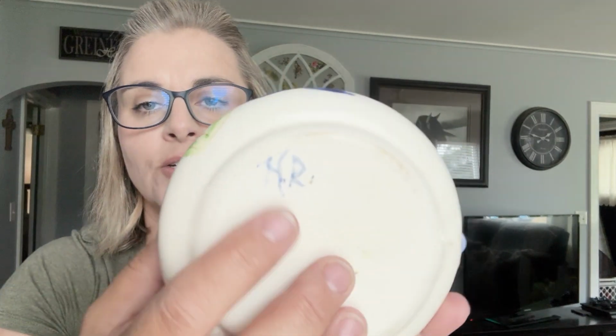And then I came across, again, this is like my summertime colors, blue and white and yellow and a little bit of green. It's beautiful. Now it does have this marking here. Not sure what that is. It's $4.99. And then it has a signature on the bottom. So I just have an obsession with creamers, I guess. I don't know, but they're fun.